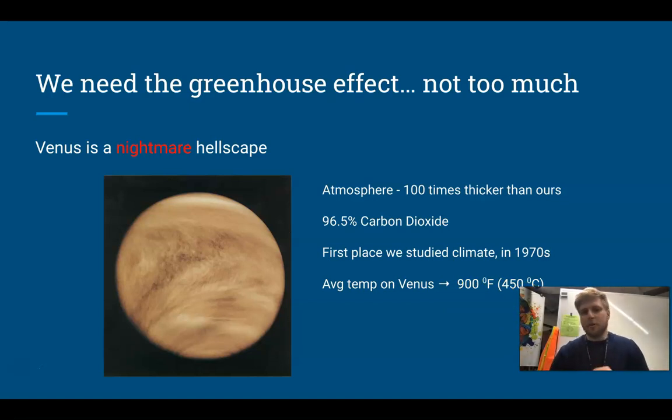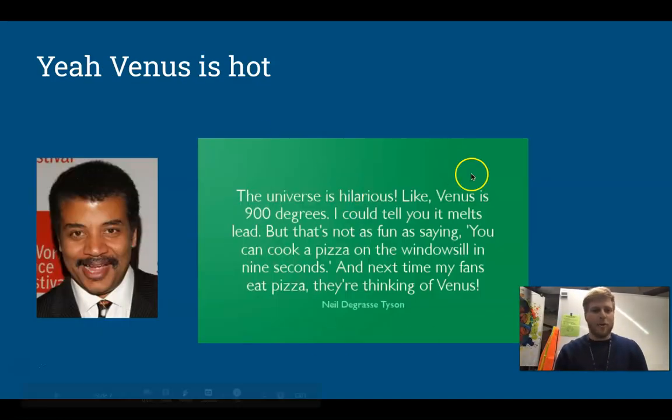To be clear, there weren't living things that we know of on Venus that made the amount of carbon dioxide go completely through the roof. It has a lot to do with the volcanoes on the surface of Venus. But anyway, here's a quote from Neil deGrasse Tyson, a famous astrophysicist. Basically, he says that Venus is 900 degrees. It can literally melt lead. That's also like saying you can cook a pizza on a windowsill in 9 seconds on the surface of Venus. So it is just crazy hot there.